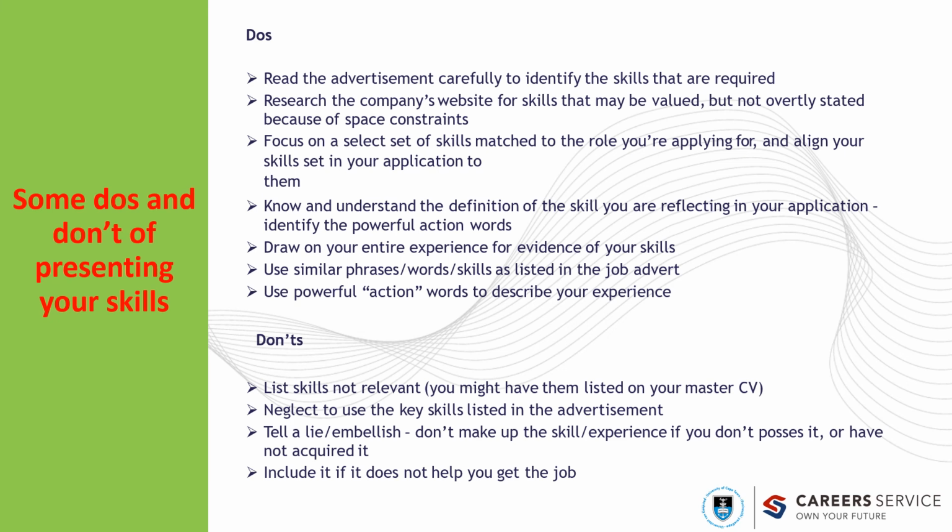Identify the powerful action words. Draw on your entire experience for evidence of your skills. Use similar phrases, words, and skills that are listed in the job advertisement so that a match can be easily and quickly made. As I've said, use powerful action words to describe your experience.